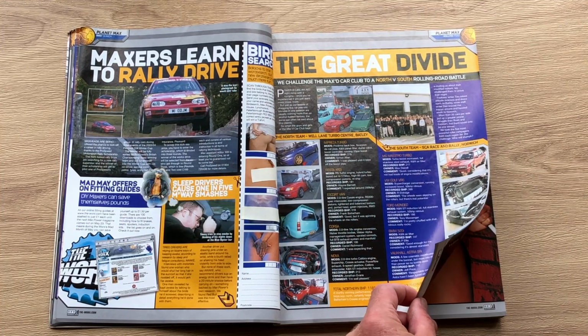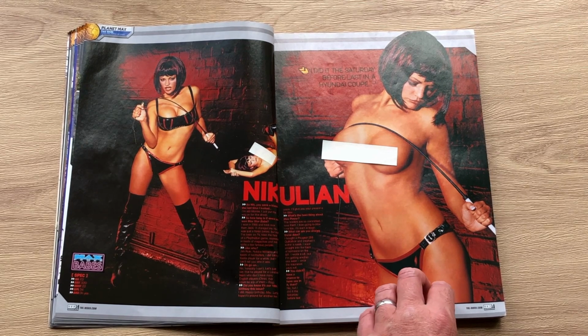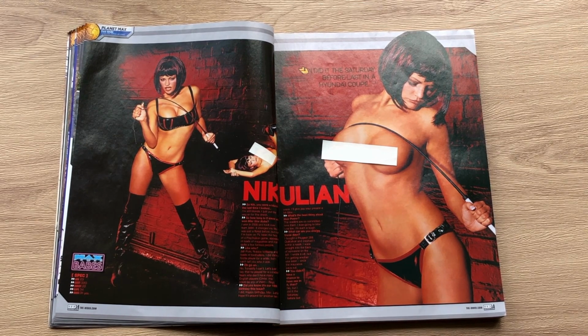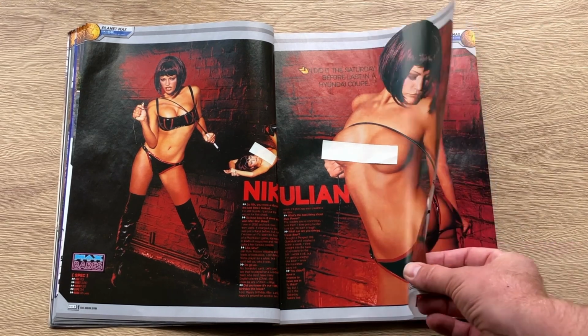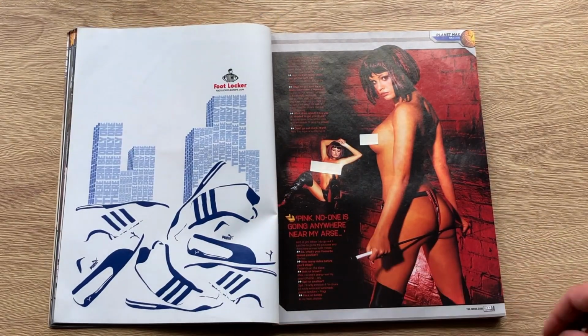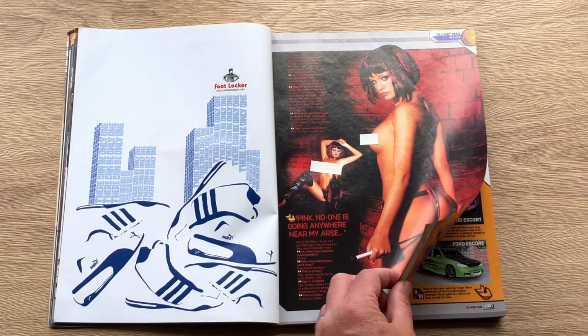So awesome car. Look at that, Nicola Ulian. I mean, everyone's got their favourite Max Babe, but I always like the diminutively sized Ulian. Perky. Bit moody looking as well.